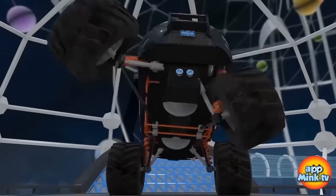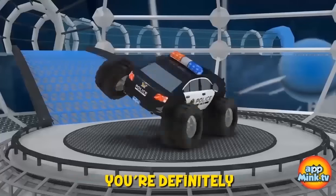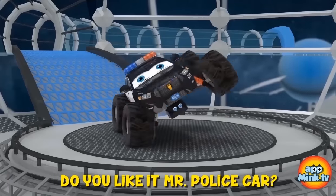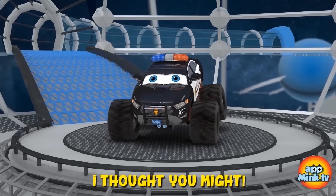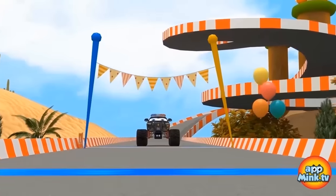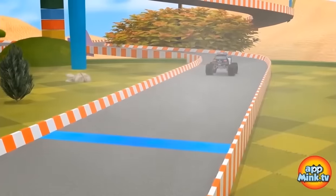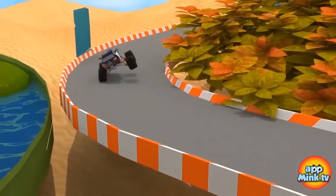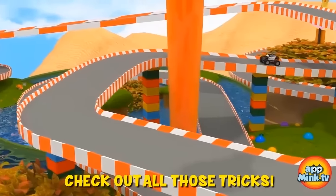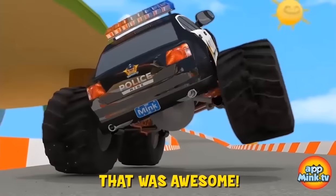Awesome! You're definitely the coolest police car ever! Amazing! Do you like it, Mr. Police Car? I thought you might. Let's go for a test drive! Check out all those tricks! Wow! Amazing! That was awesome!